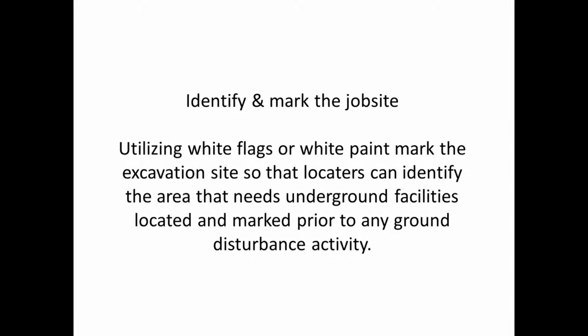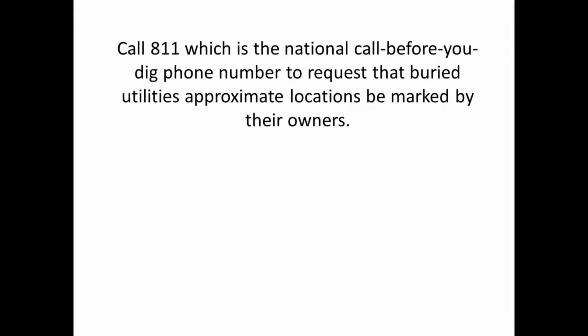So one of the things that's included in the 811 call process is sending an employee out that has the authority and the ability to mark that excavation site. Obviously, we have pipelines, utilities crossing sections of land, but we wouldn't want to have to mark the entire section, when we can simply mark the areas that are inside the proposed excavation site or ground disturbance or trenching site. So we're going to call that 811 number, which is the national call before you dig phone number, to request buried utilities approximate locations be marked by their owners.